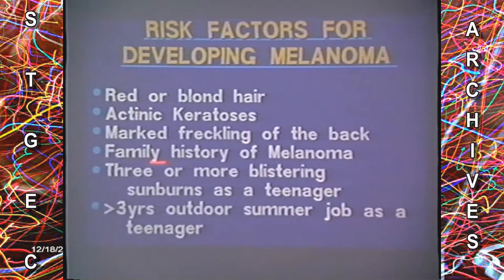Freckling, family history. Now this here, back years ago, even before sunscreens, one of the things that mom used to tell the child is go out and play. They come back with a burn, and the next thing is, well, go out and toughen up your skin. That used to be the message many years ago. Well, hopefully we've gotten away from that kind of attitude, and we realize that burning is not good for your skin. It doesn't toughen up your skin. It just makes you more susceptible to skin cancer.